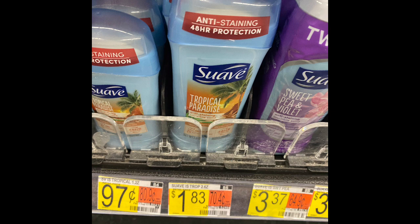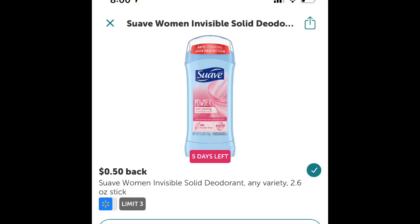I didn't have a coupon, so I had to pay $1.83, but there is a 50 cents Ibotta rebate for the Suave deodorant coming back, making the final cost only $1.33 for Suave deodorant.